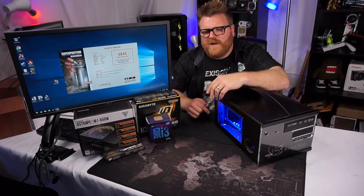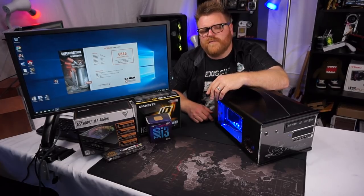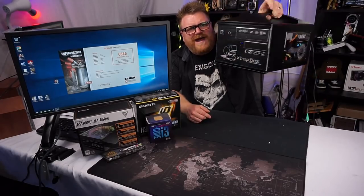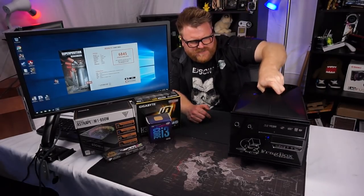I've seen some numbers well closer to 30 with some more budgetary systems I've been working with lately, like the 1050 Ti. So, all in all, I think this thing is super cool. I mean, it's not light by any stretch of the imagination, but with a full system in it, I wouldn't have a problem hauling this around.